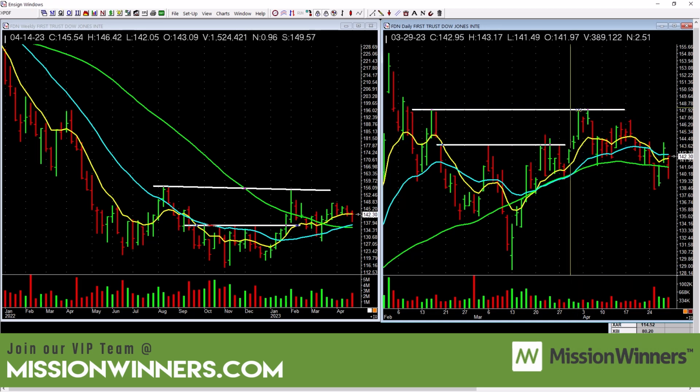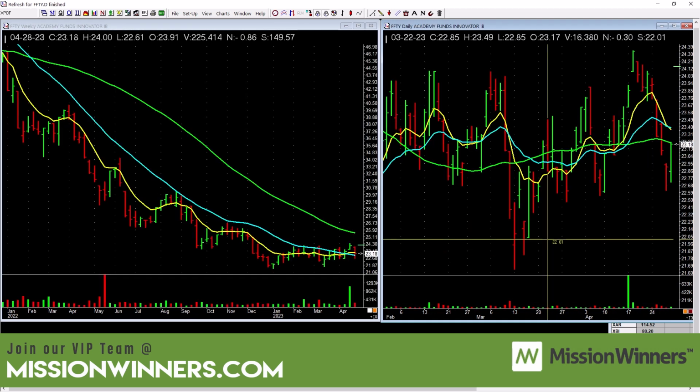Okay, this is just chopping around here. It needs to show some power through here. It's just basing, okay, but there's not a lot of strength in it. How can I say that? Always look at the price and volume bars. Combine the two variables together. Look at this bar. That's serious selling. Do you see a lot of green in here recently? I see primarily red. They're selling it. Leave it alone. Done.